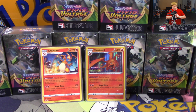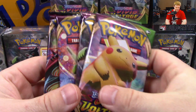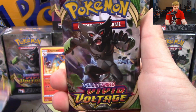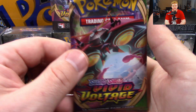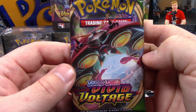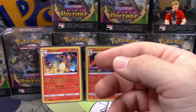So that is the first one of these, and now we are officially going to get into some packs. Our very first packs of Vivid Voltage. Our pack artworks are VMAX Pikachu, Zarude, we got Celebi, and we have Orbeetle. Orbeetle is an interesting choice, I feel, for a pack art. I think it's a bit of an overlooked Pokemon, but I actually really like the way that it's designed, making it look like a UFO. I think that's very cool in its Gigantamax form.